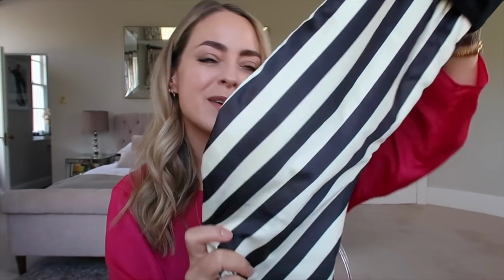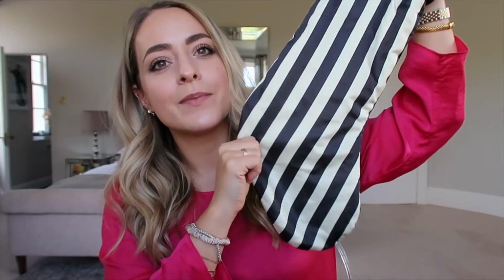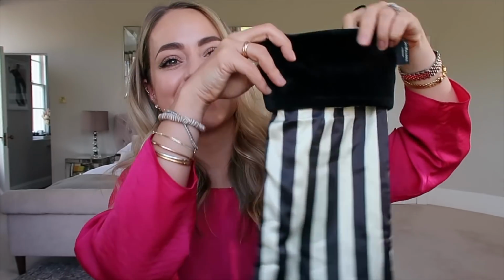So it's an absolute dream to collaborate with Jo Malone for Christmas, because nobody does Christmas like Jo Malone. It's like a real absolute treat, and one of the most perfect gifting brands, really. So this is the stocking. It's satin and velvet. I cannot wait to hang it on my mantelpiece this year. It's so nice. So yeah, that is my gift set for Jo Malone.